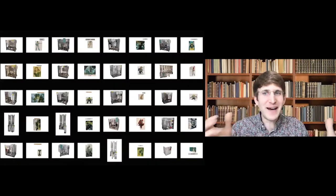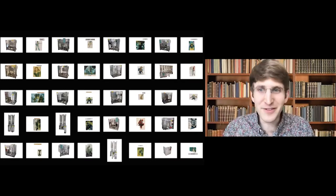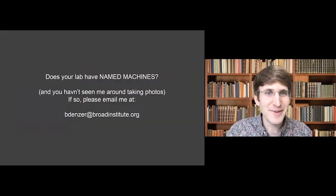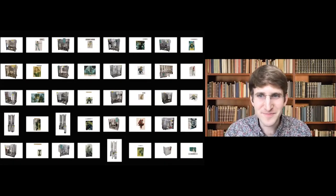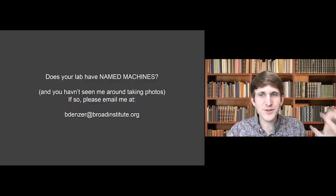Because the amount is visibly finite, I think I will be able to gather all of them. So if I haven't seen me around your lab and you have fun named machines in your lab, if you'd be willing to let me photograph them, please send me an email, because I think I have almost all of them. But I'd love for this to be a complete catalog of all the named machines at the Broad. These are Archer characters. These are superheroes. So these are the two ongoing projects that will result in books.